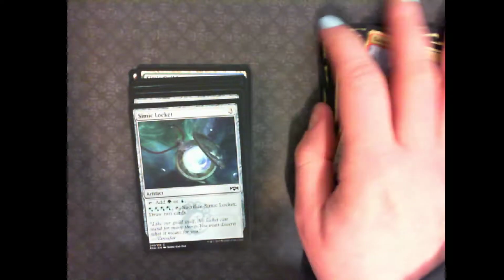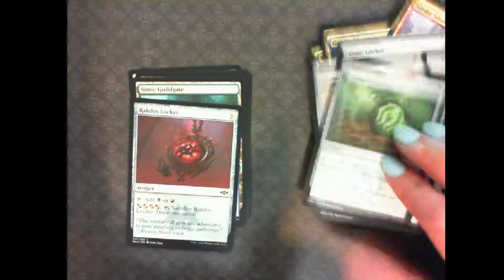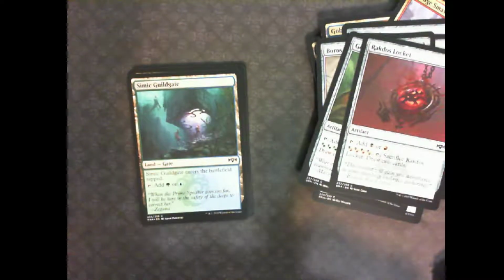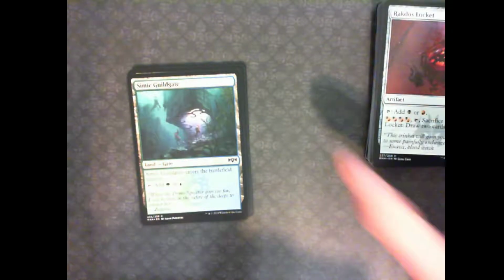More lockets. Simic locket. Selesnya locket. Boros locket. Gruul locket. Golgari locket. And Rakdos locket. So it looks like we got a locket from every guild. I don't know how I feel about the Return to Ravnica. This is probably the 5th release or so of Ravnica they've done. It's nice to see them revisiting things, but I don't know.